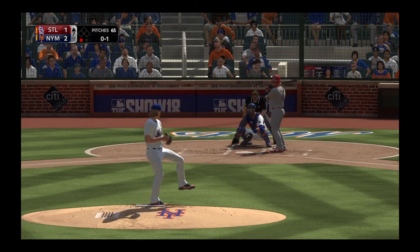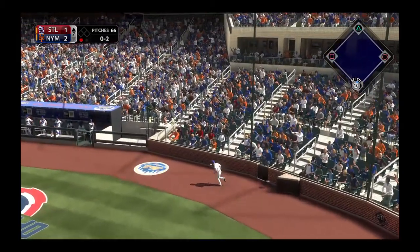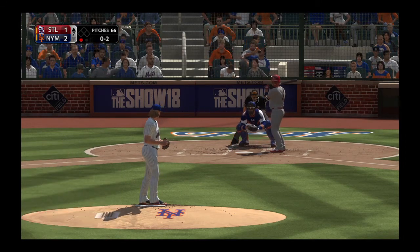Into the windup. Here comes the 0-1. Swing and a little tapper. That's a foul ball. We're in the 7th inning now of a pitcher's duel. 2-1 our score.